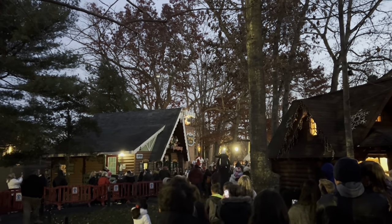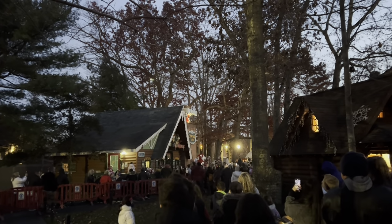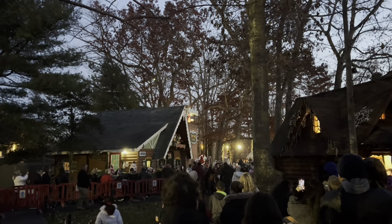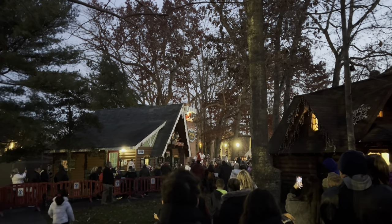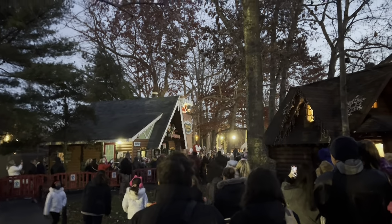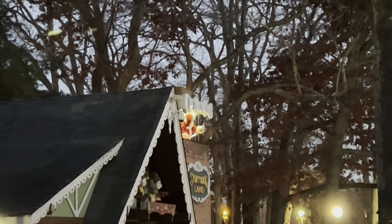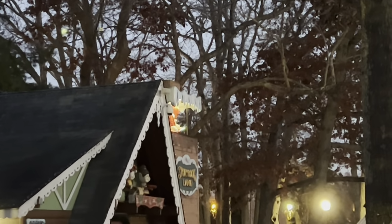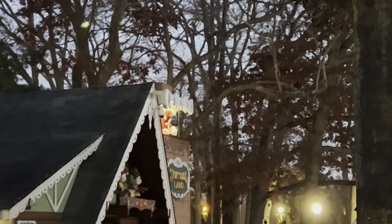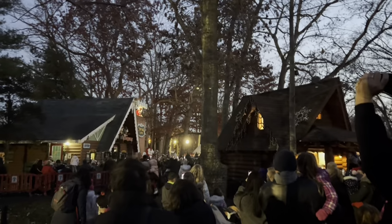But before we go any further, I think we need a little Christmas magic. I think we do too. Here's his wand. He's got his magic wand. We're going to count to three very slowly. After we say three, I want you all to scream Merry Christmas as loud as you can. So let's go, okay? One. Two.